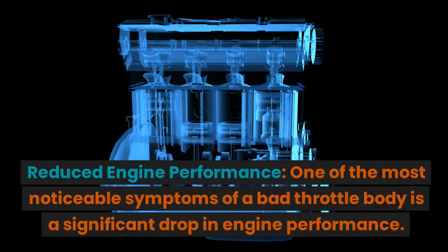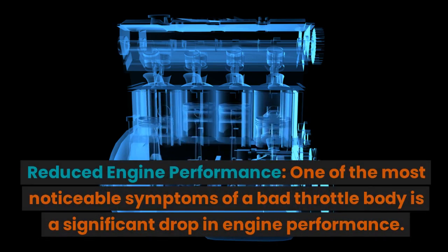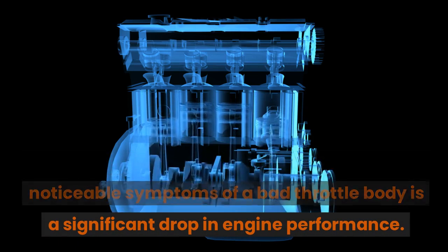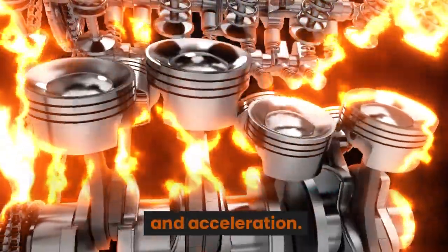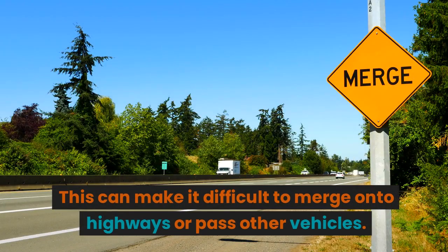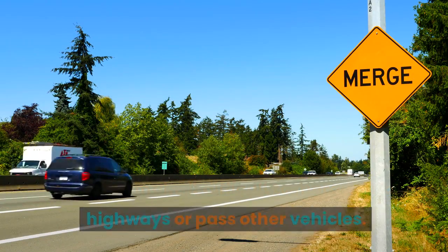Reduced engine performance. One of the most noticeable symptoms of a bad throttle body is a significant drop in engine performance. The engine may feel sluggish, lacking power and acceleration. This can make it difficult to merge onto highways or pass other vehicles.